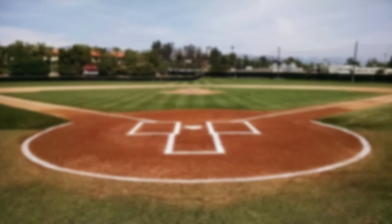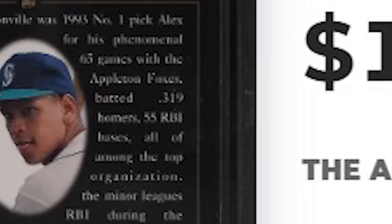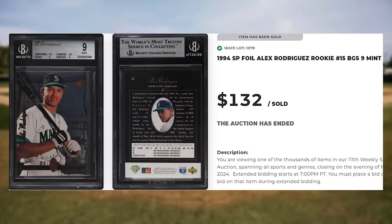Make that back-to-back newcomers at number 31 with this 1994 SP Alex Rodriguez rookie, card number 15. This A-Rod rookie was in a BGS 9, and it also sold for $132.